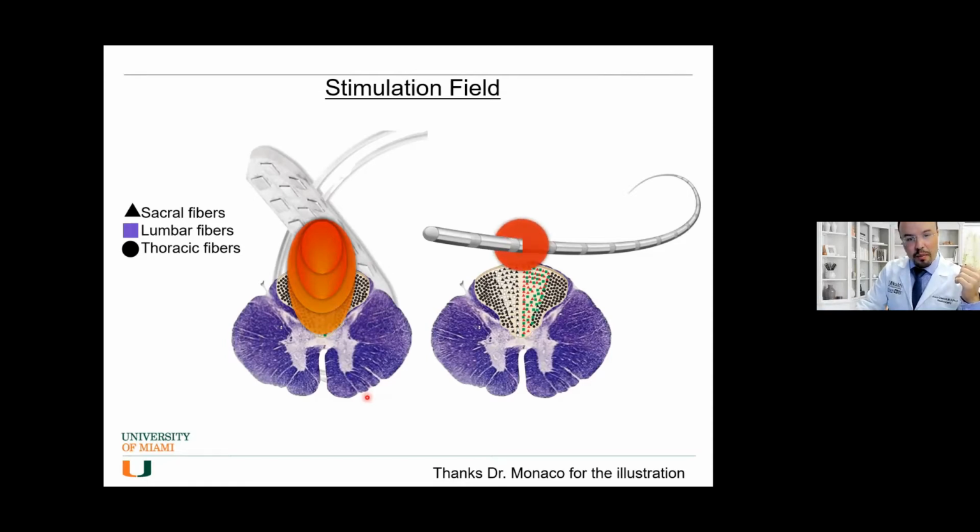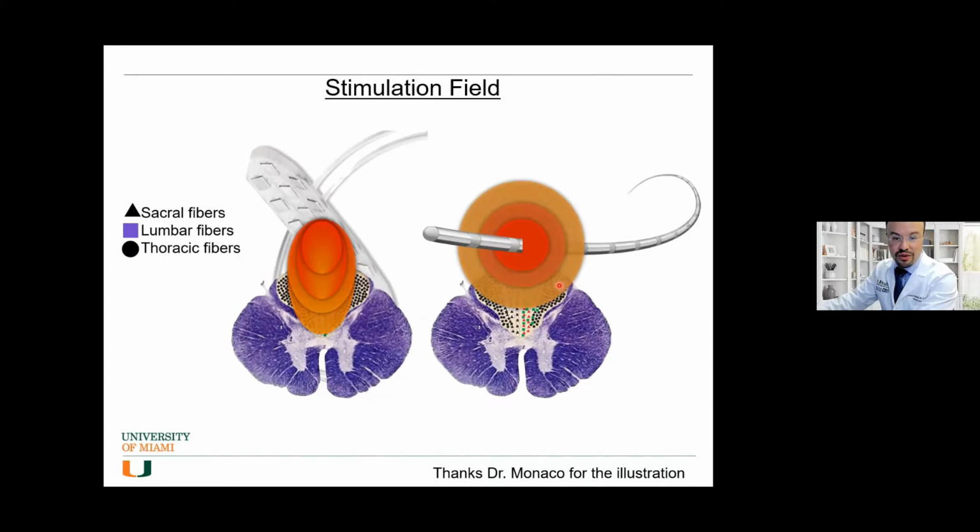representation. Differently from percutaneous leads, in which the stimulation field is like a sphere. So as you increase the stimulation field aiming to that part, it also goes laterally. And here, remember, is where the sensory rootlets are entering the spinal cord, and that is associated with side effects. So this limits your therapy. You usually cannot increase the stimulation more when using tonic because of the induced side effects.